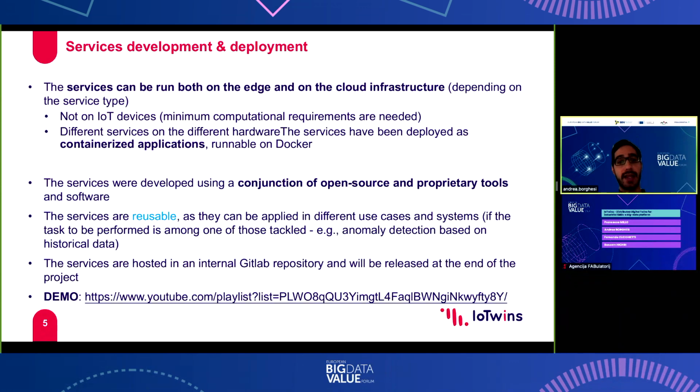To offer an easy way to schedule and interact with these services, we decided to deploy them as containers, basically runnable on Docker. So we abstracted all the complexity behind the actual code of the service, the libraries, and the software components that need to be installed to run everything correctly. In this way, these services are very reusable. We don't have time in this presentation, but I put a link in the slide to a YouTube collection of videos where we show how the services have been used by the different pilots. It's a nice reminder of how the services can be used.